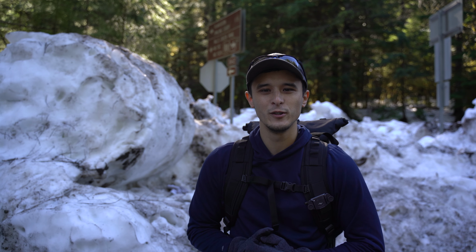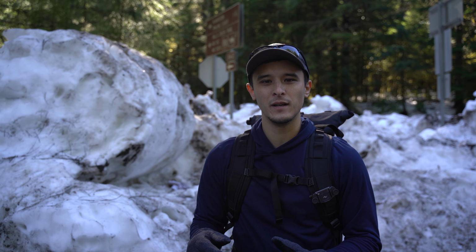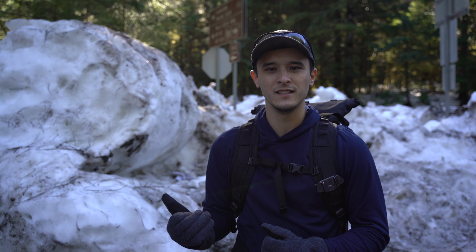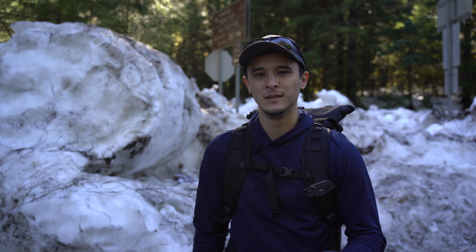Today we are at Falls Creek Falls in Southern Washington. It's gonna be about an 8.5 mile hike estimated right now. And it's a little longer because the road is closed to the trailhead, so we're gonna have to do some hiking on some snowy road for a while. The waterfall is gonna be awesome, so come along with us.